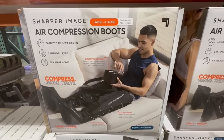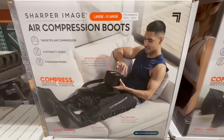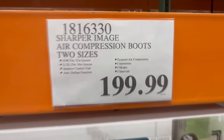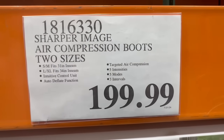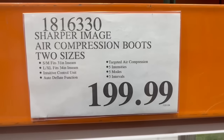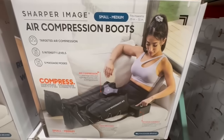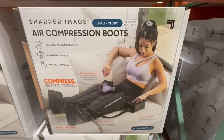We've seen the air compression boots by Sharper Image before through Costco.com, but I've never seen them in the warehouse, so this is a pretty nice find. I found them going for $200. It seems like they have two different sizes: small/medium, and large/extra large. They are targeted air compression, and they have 5 intensity levels and 5 massage modes.